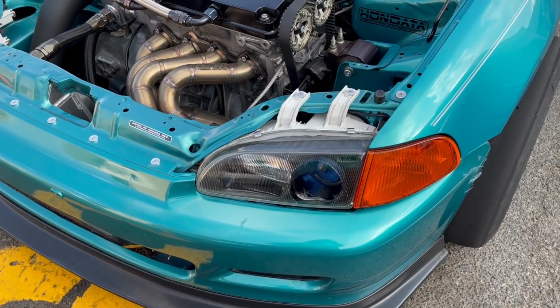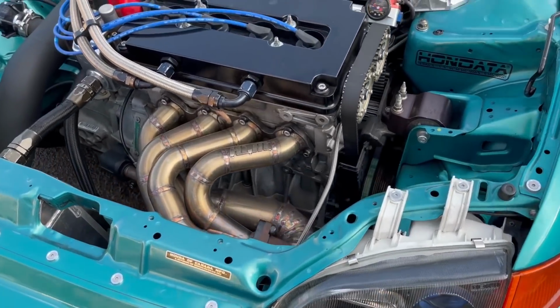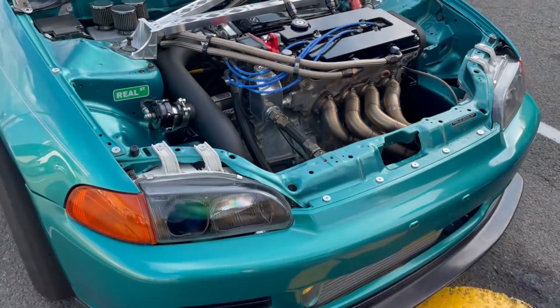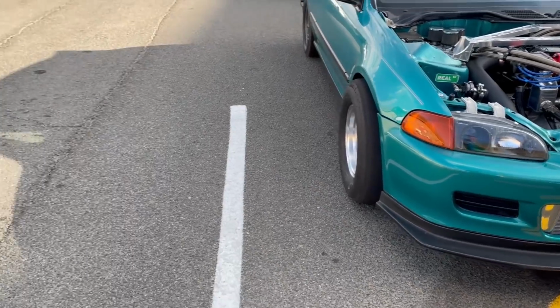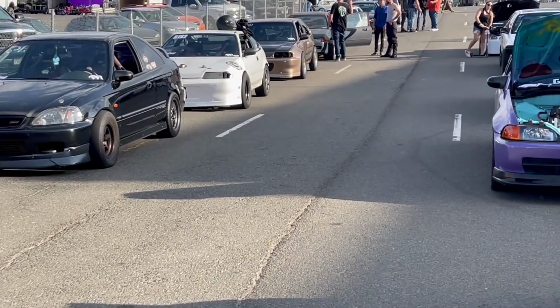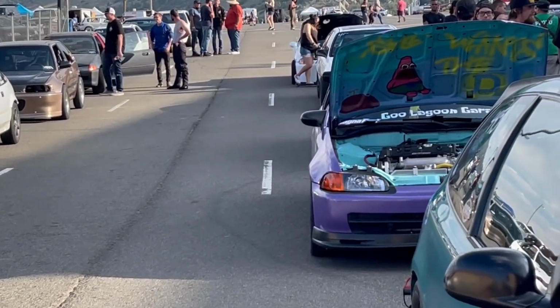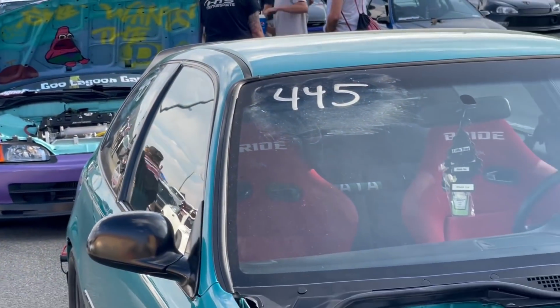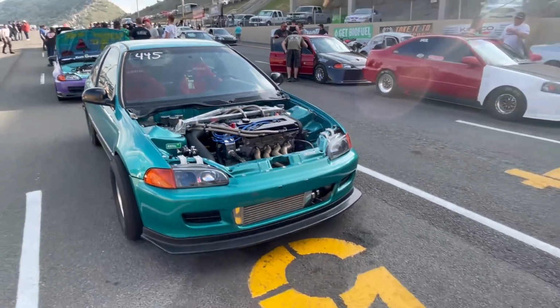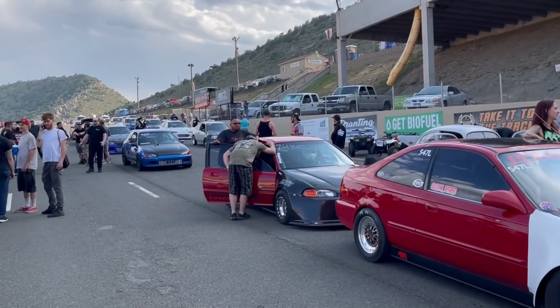Oh, it is. Yeah. That is Jermaine's old car. His old show car. That's sweet. So this is the motor that we milled those pistons that time. Yeah, that's sweet. Shit. They're still working.